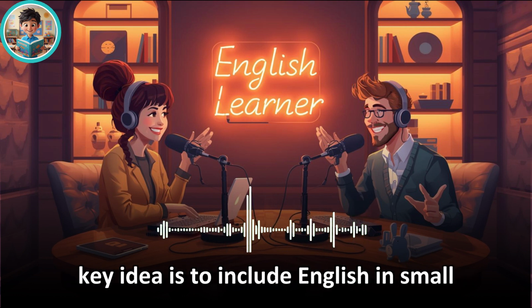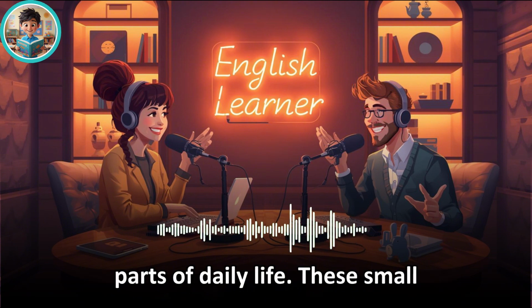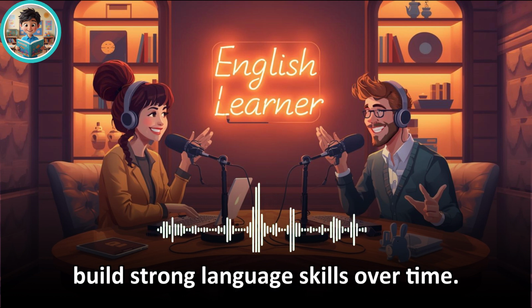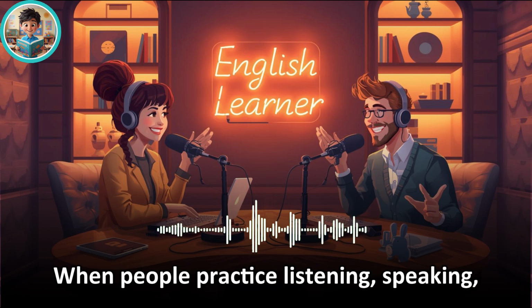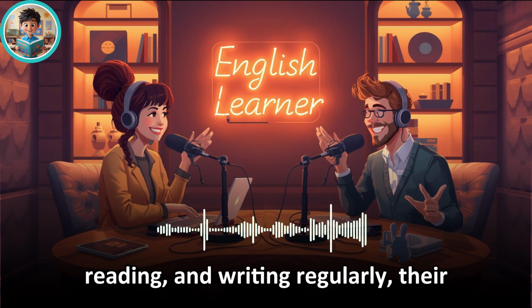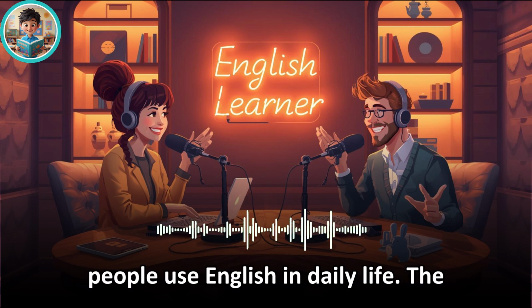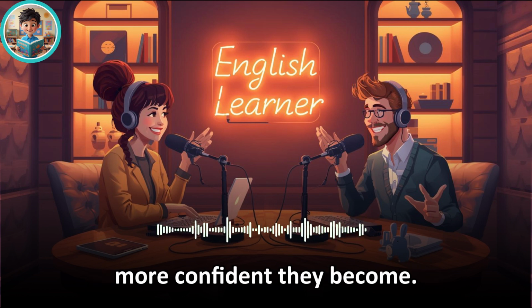The key idea is to include English in small parts of daily life. These small activities may seem simple, but they build strong language skills over time. When people practice listening, speaking, reading, and writing regularly, their English improves naturally. And the more people use English in daily life, the more confident they become.